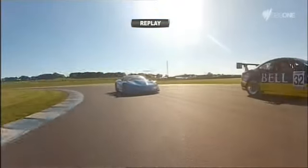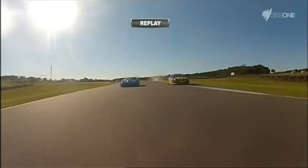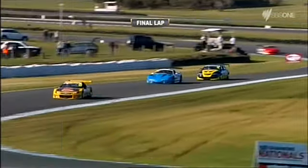Here's another look, Gary. Big flame out the side of the Corvette as he downchanged at the very last possible moment, and of course Robinson ran wide coming out of the corner. And that's just allowed Lacey to break away.